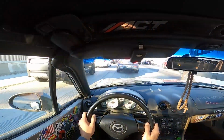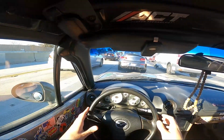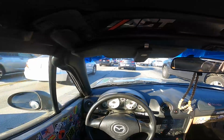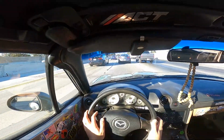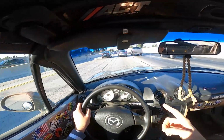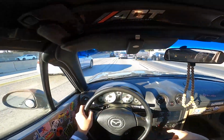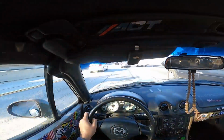The only vehicle I want to have right now is this little Miata. Why? It makes sense to me. Why does that make sense? I can daily drive this thing. I can take it to the track, hoon on it. It won't hurt my pocket, right? I'll have fun.